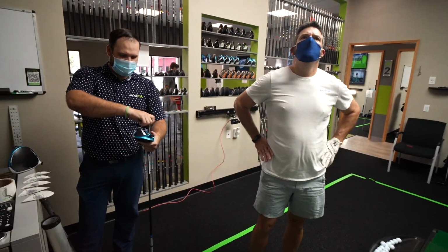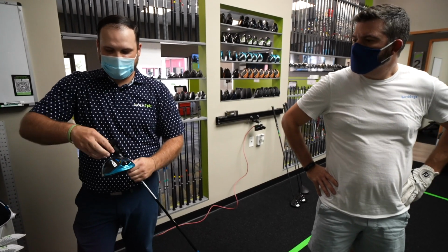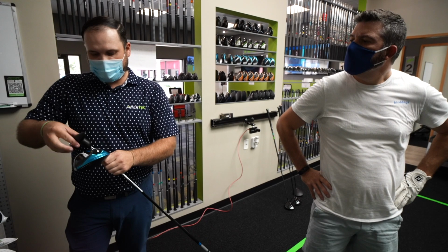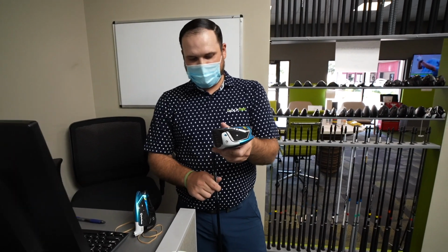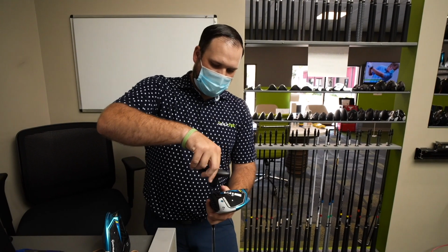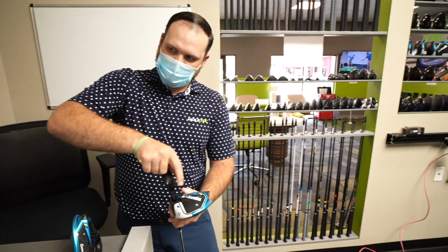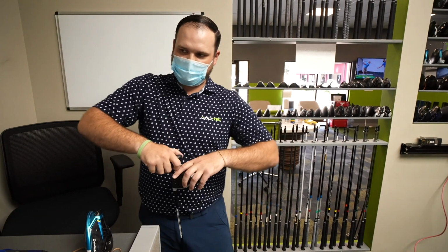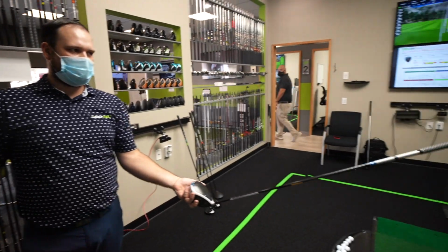So I'm gonna keep the same shaft on there, but I'm gonna go lower loft with a slightly more forgiving head and see what happens there. So we're going to Sim 2 Max. We're going Sim 2 Max at 9 degree. So a little less loft, and then maybe we see if we can get it to launch where we want it to, but have a hair more spin. I don't want to take loft off and then kick spin down too much and then get inaccurate.